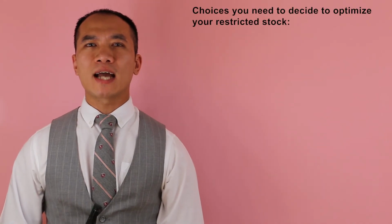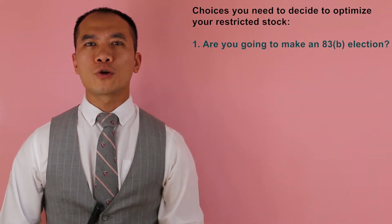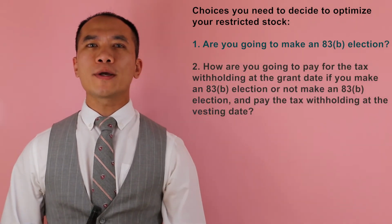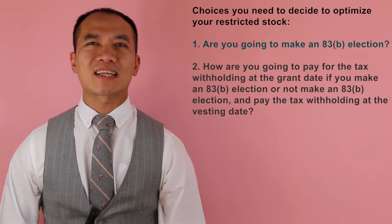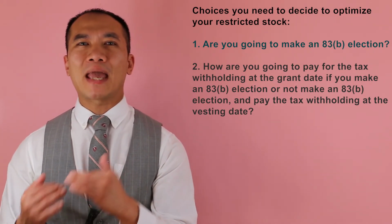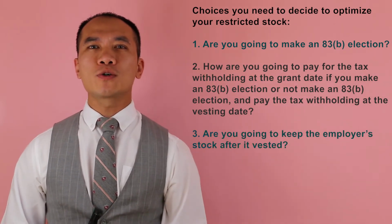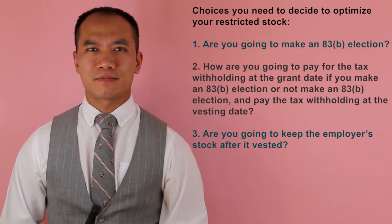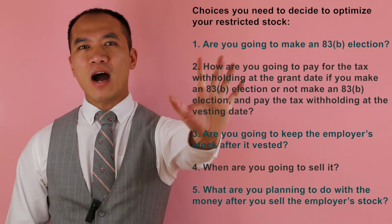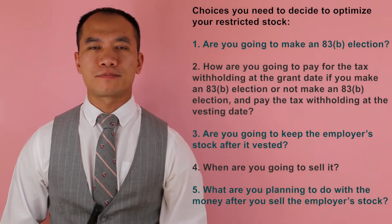Choices you need to decide to optimize your restricted stock. 1. Are you going to make an 83(b) election? 2. Are you going to pay for the tax withholding at the grant date if you make an 83(b) election, or not make an 83(b) election and pay the tax withholding at the vesting date? 3. Are you going to keep the employer stock after it vests? 4. When are you going to sell it? 5. What are you planning to do with the money after you sell the employer stock?